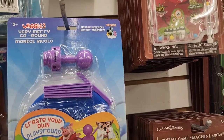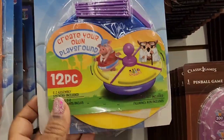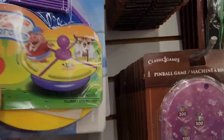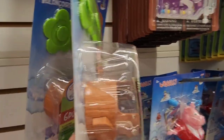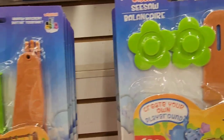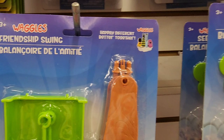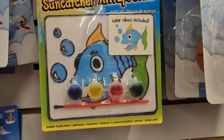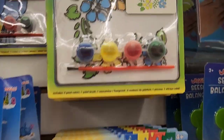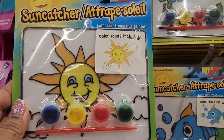Got the Waggles, 3 years and up. Happily different. Very merry go-around. And that's what it looks like. It's 12 pieces. And then they also have here the seesaw. This is what it looks like. Waggles. And then they also got the friendship swing here as well, which is really cute. Then they got here this sun catcher as well. They got that one, and they got this one up here. And they also got this one as well.